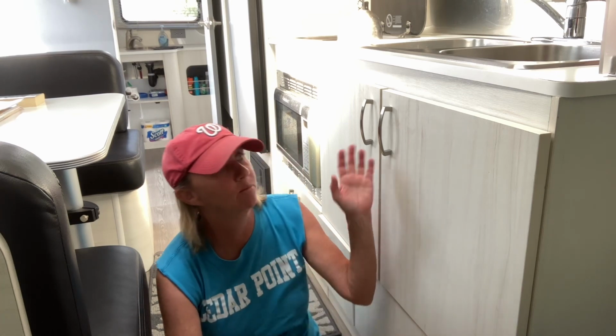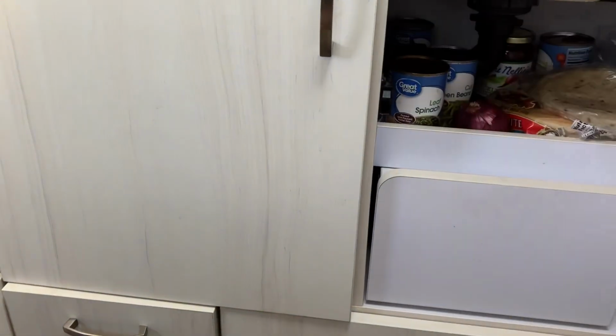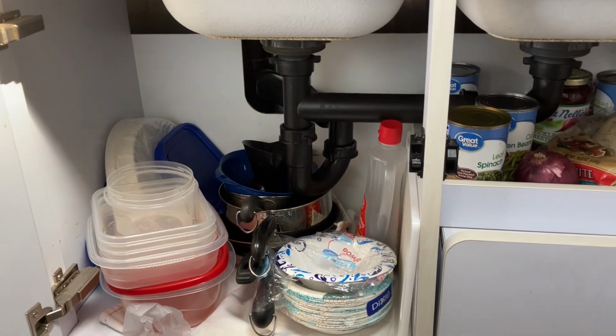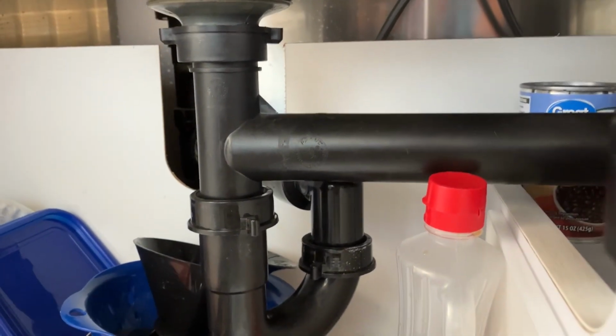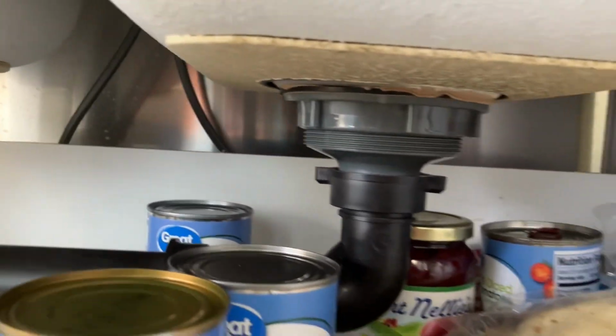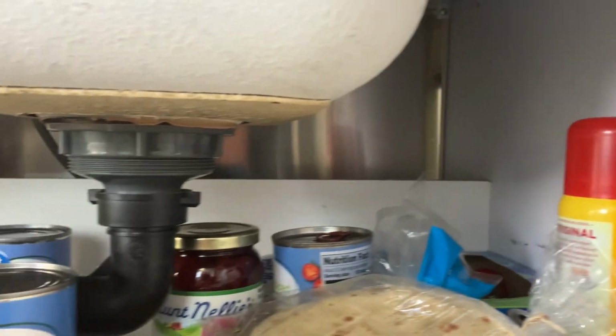Hello campers and RVers. Today I'm going to tackle a problem I've had for quite some time, and that's in these storage cabinets underneath the sink. Inside these storage cabinets, when they built the wall behind the cabinet, you can see that it's open in the back, and a lot of times stuff falls behind there as you're going down the road.